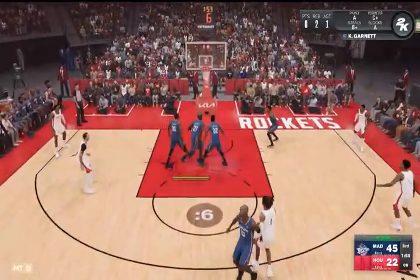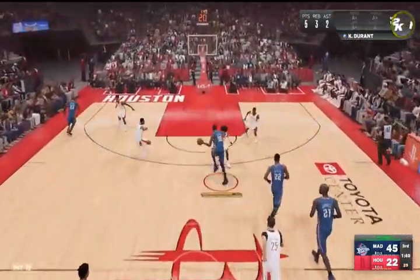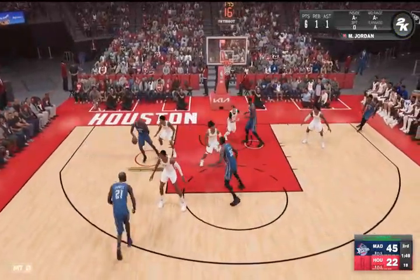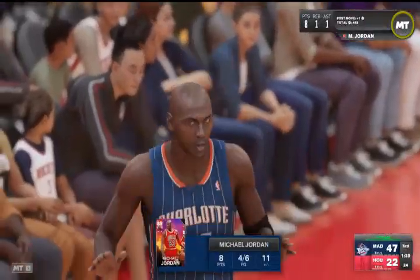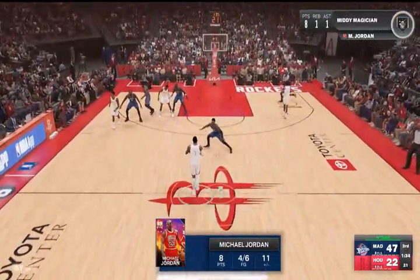The three. That one doesn't go. And it's Miami the other way. Durant kicks to Jordan. Over Martin. And Jordan gets it to go. Jordan's got 8 points. An effective score from the in-between area of the court. Jordan doing his thing.